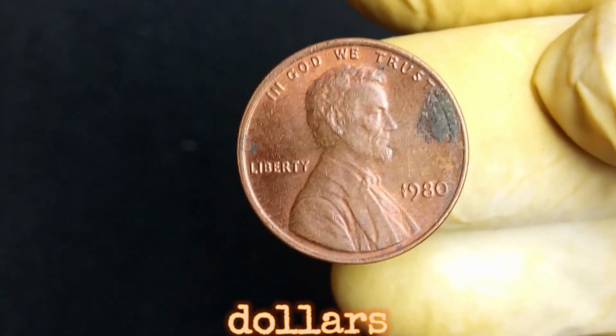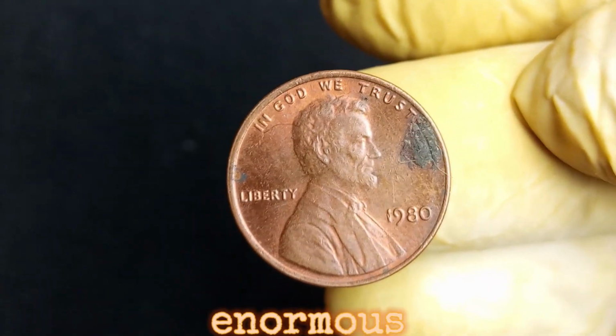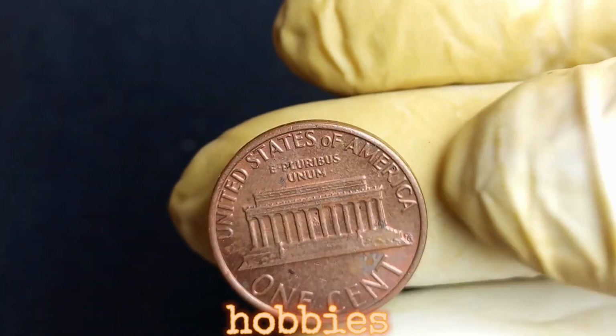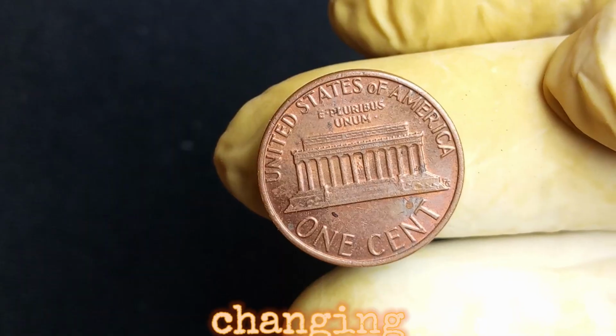Whether it's a few dollars, a few hundred, or even reaching into the thousands, this tiny coin carries enormous potential, and that is why coin collecting continues to be one of the most rewarding hobbies in the world. You never know when a simple penny could turn into a life-changing discovery.